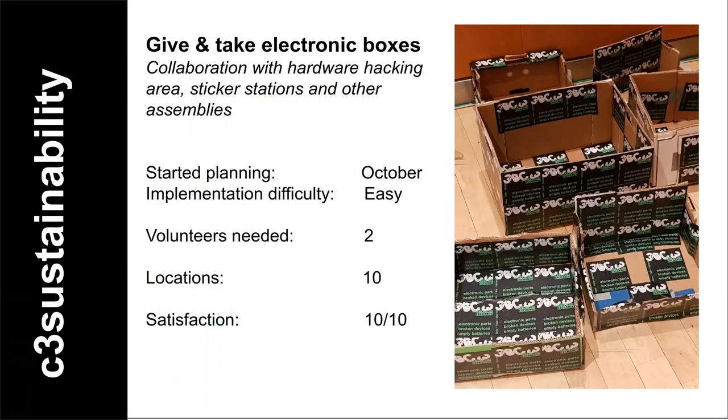So thank you to C3 Gelb, who really helped to organize the water dispensers with us. They were really great. Please give them a round of applause. Thank you.